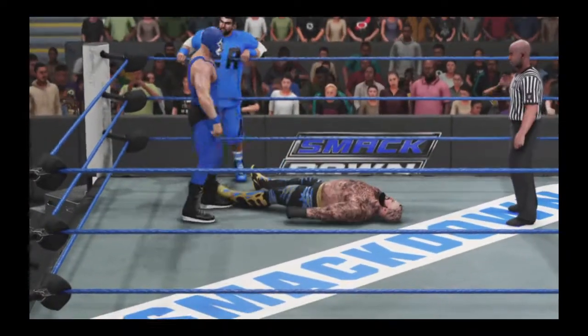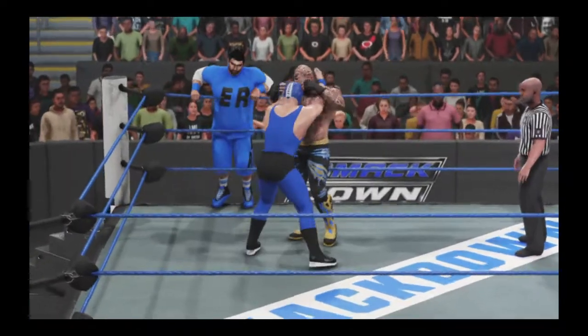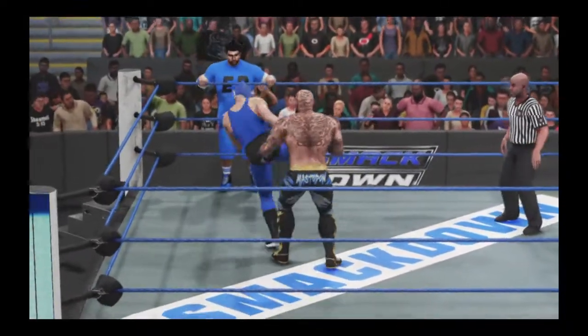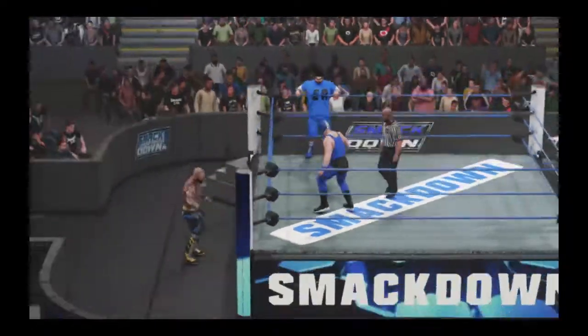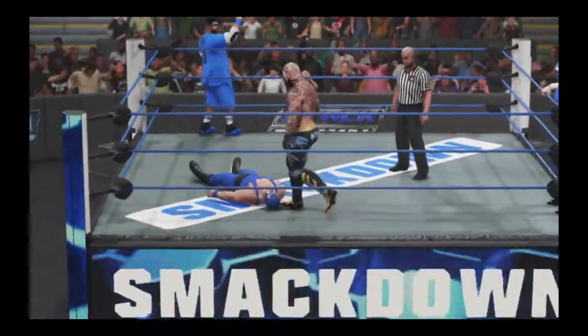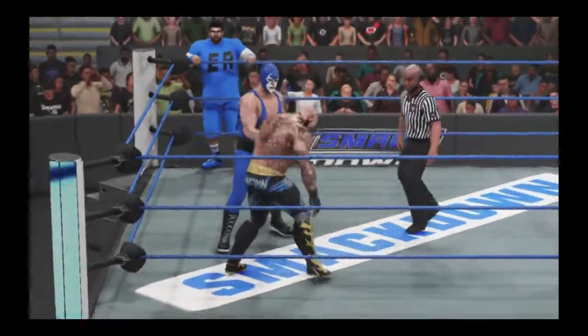Tony Carano. Aquí viene reversa. Ooh. All the way up and around the world. Oh, the old head scissor move by Príncipe de Seda. Beautiful technique. Uppercut.